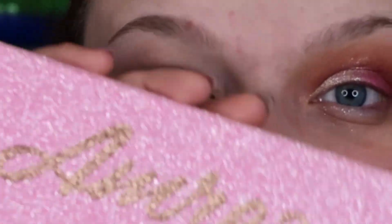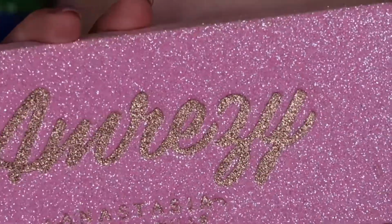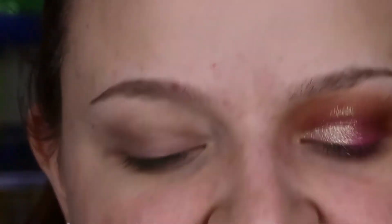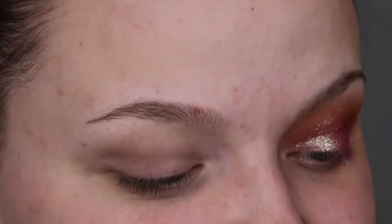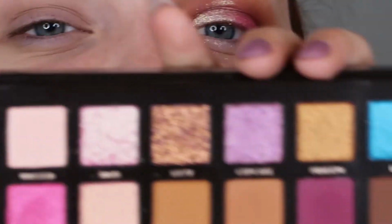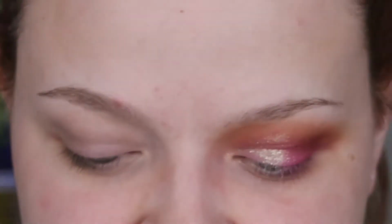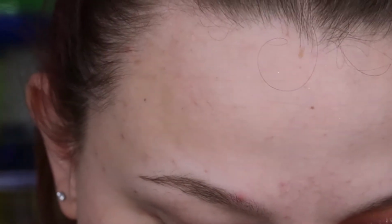Okay. So the palette we are using today, I'm really excited about. This is the Anastasia Rizy palette. It is gorgeous, and I know it's taken me forever to use this. I've had it and I just never got around to using it, but I'm going to go in with the shade OG, which is this one right here, and I'm going to put that in my crease as my transition color.